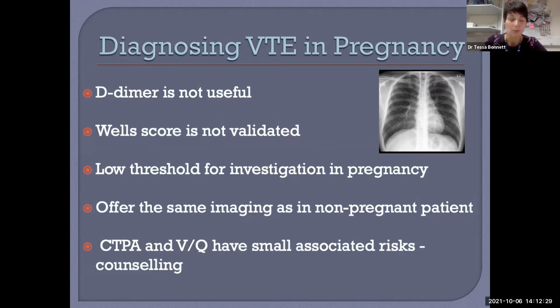It's more readily available than VQ. And there is a lower radiation risk to the baby, but a higher radiation risk to the woman's own breast tissue, which can increase her lifetime risk of breast cancer. On the flip side, a VQ scan delivers lower radiation to the breast tissue, but slightly higher radiation to the baby. So it's really important that we discuss these very small risks with women when we're talking about CTPA and VQ scanning.